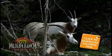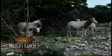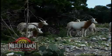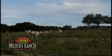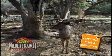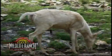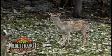The scimitar horned oryx has horns. This species is highly endangered and will put up quite a fight if attacked by another animal, using the horns to spear the attacker to death. Animals like the fallow deer have palmated antlers like the moose, and they grow these and lose them every year. Their coats come in 3 colors: white, chocolate, and spotted.